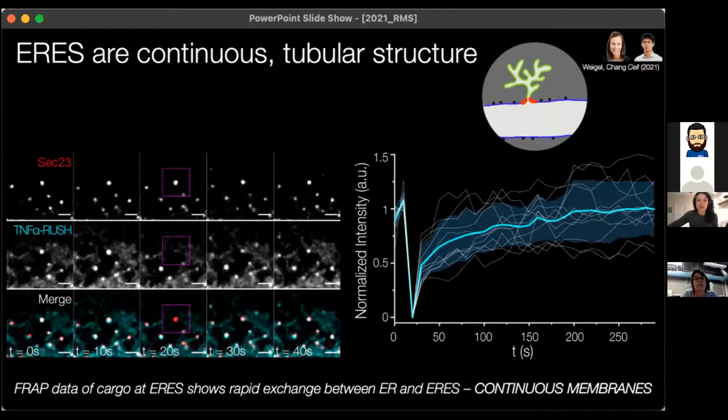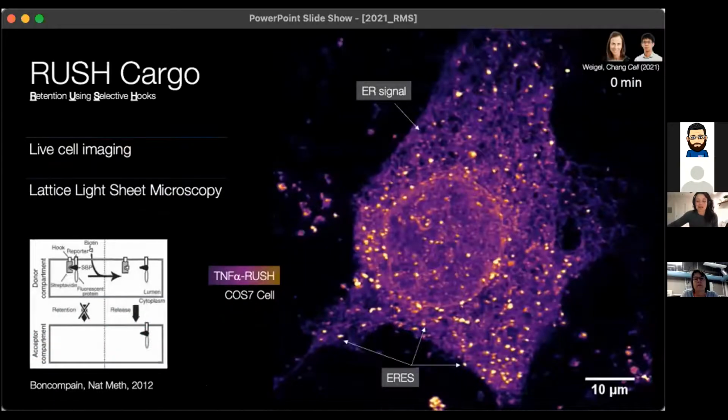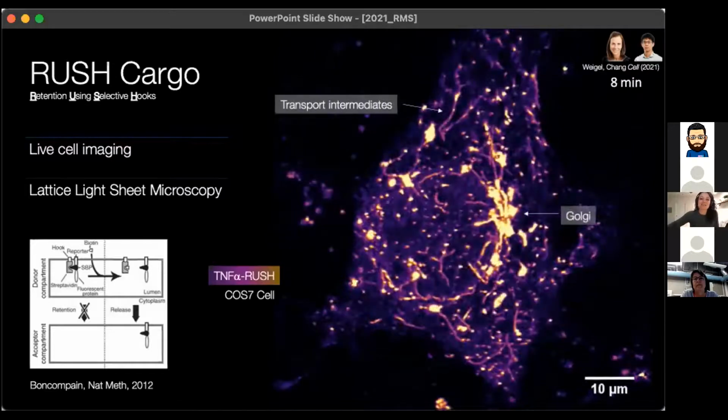We were interested in what happens when we overwhelm these structures. So to do this, we used a RUSH system developed by the Perez and Boncompain labs. Quickly, what happens here is we have an ER hook and the cargo, which is connected to that hook through a streptavidin binding protein. So it's caught in the ER, you can see it all over the ER here, and then localized in exit sites. And then if we add biotin, it will outcompete that streptavidin binding protein and release all the cargo at once in a rush.